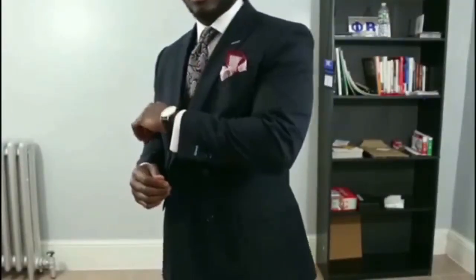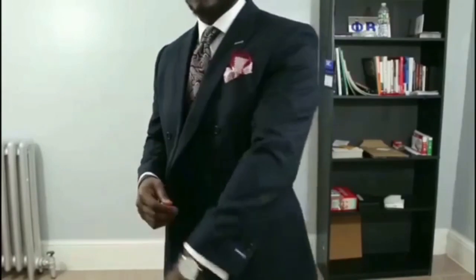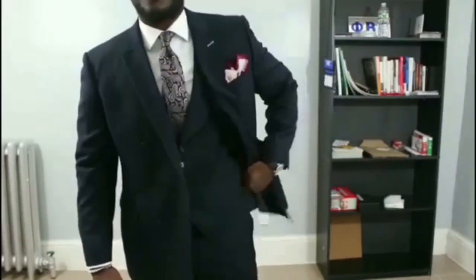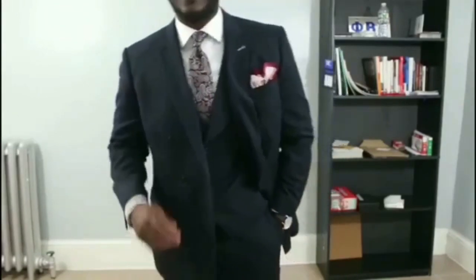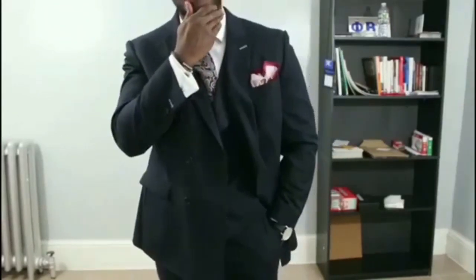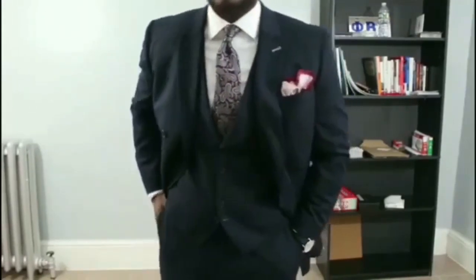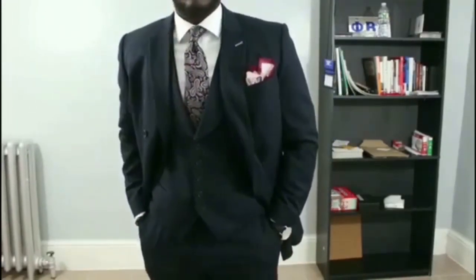I wanted a wide lapel on that because that's proportional to my chest width. I actually wanted a 3-piece suit with a single-breasted jacket and a double-breasted waistcoat with a shawl lapel. I really liked that whole look. And I wanted side tabs. And these were things that they couldn't do.